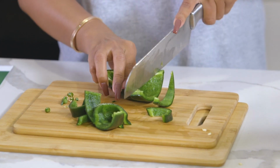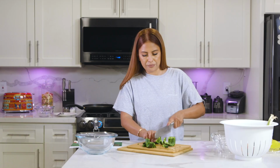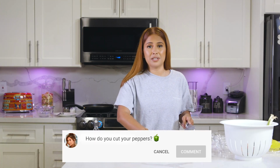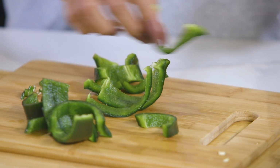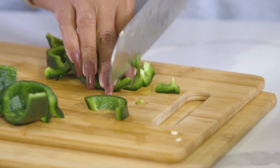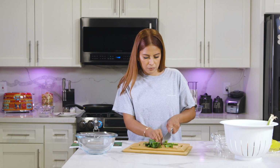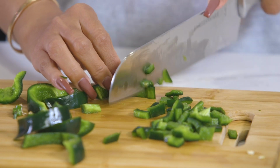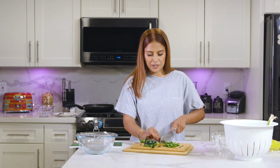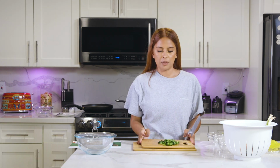So I first cut my peppers the long way, I think. Let me know how you cut your peppers. I would love to know a better way. And then I'm gonna cut them into smaller pieces. So I'm just going to go in. One of my goals is to learn how to cut better. I'm not there yet, but I'll get there by the end of this year with more HelloFresh meals. I'm gonna put the peppers here and I'm gonna cut the rest of the produce.